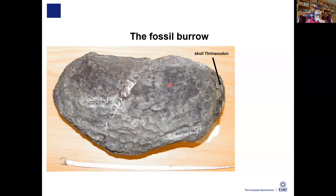And whenever paleontologists are in the field, when they find a burrow, they of course check if there's something in there. So this was picked up because it looked like a burrow. But not only that, there was a little bit of a skull here that was exposed at the time. But it was just put in the collections and it stayed there for a while.